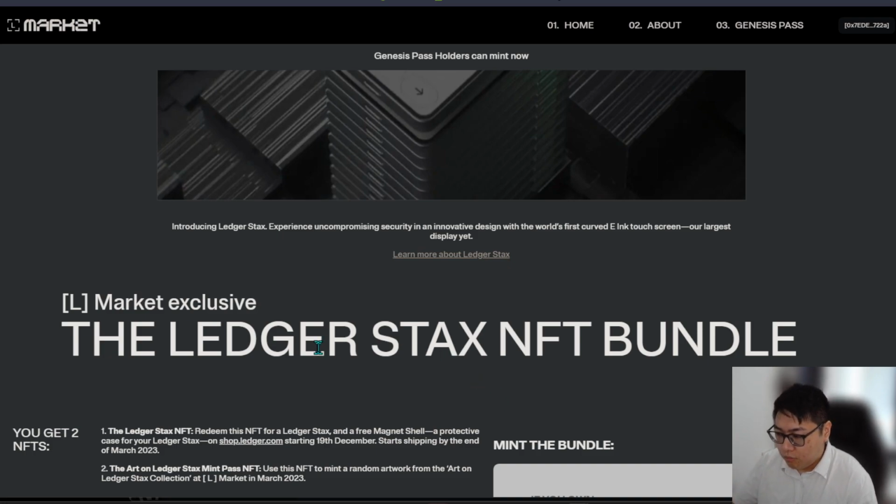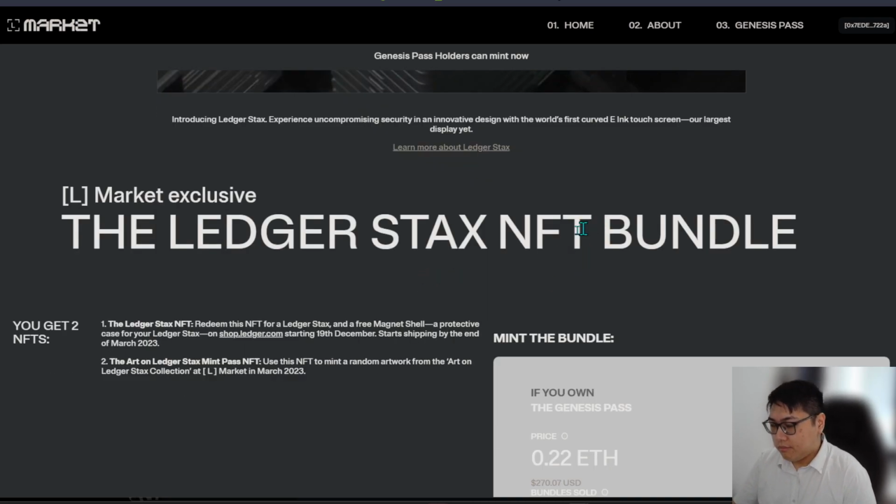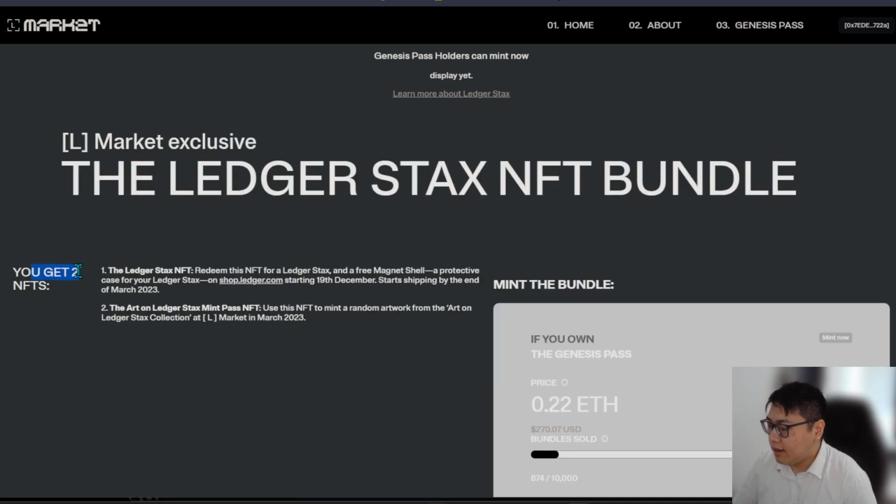I'm going to tell you why this is slightly cheaper to buy, and what the incentive is of holding this NFT, this market pass, to be eligible for the mint. So I'm just going to show you my stuff. Over here you get two NFTs.